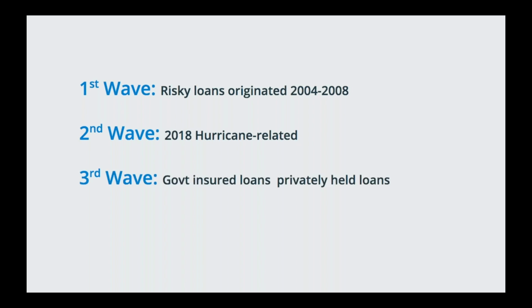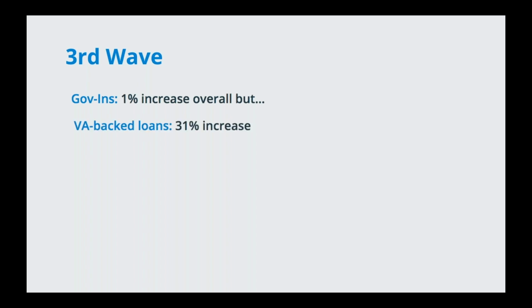But the third wave that they're talking about, these are the government insured loans. And there's privately held loans as well. So within the past two to three years, there's been an uptick in the third wave. Overall, there's only been a 1% increase in the government insured loans, but the VA backed loans have had a 31% increase. And the FHA backed loans have gone up 17%.